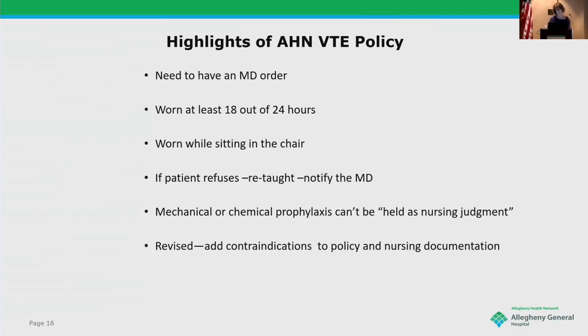That mechanical and chemical prophylaxis cannot be held as a nursing judgment. So this really prevents a gray area, because some of the times the nurse will say, well, nursing judgment, I didn't give it because the patient's going to the OR. And sometimes, depending upon the class of patient, like traumas and neurosurgery, if the patient is stable beforehand, a lot of times they go ahead and they give that Lovenox before surgery.